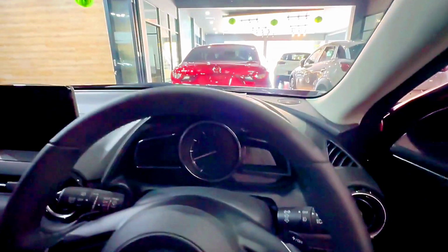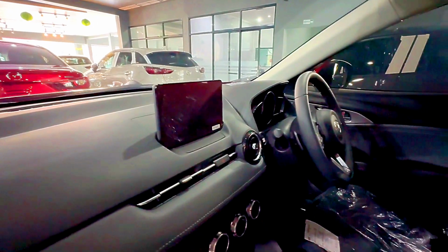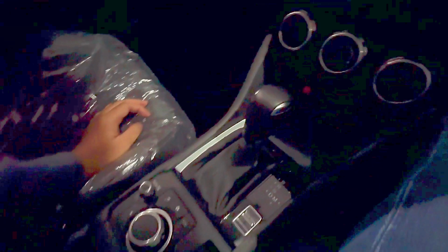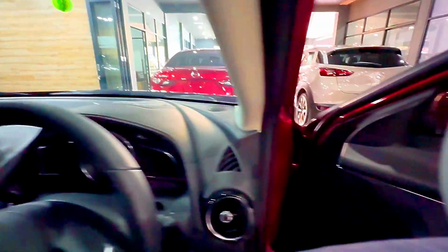Blind spot monitoring. Rear cross-traffic alert. Front side and curtain airbags. Reversing camera. Rear parking sensors. Pure and above get: Driver attention alert. Lane departure warning.